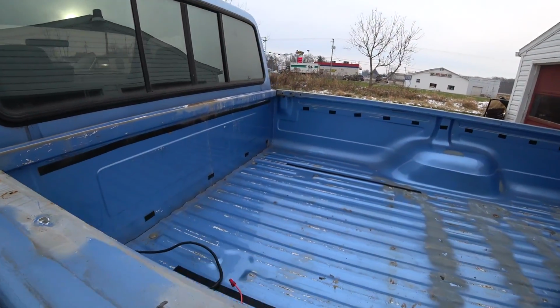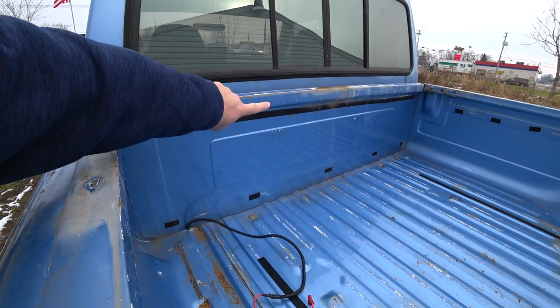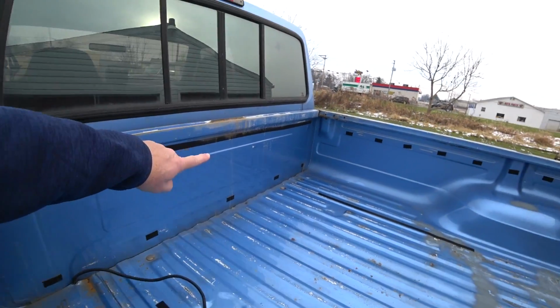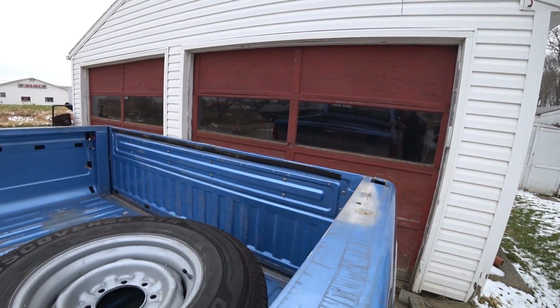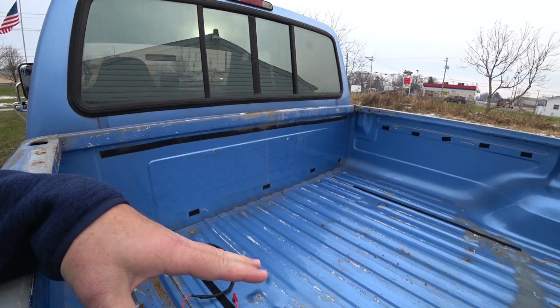You can see what it takes to install a bed rug inside the vehicle. It's just Velcro across the top. You got Velcro that's just a few tabs. There's Velcro all down the side here, and then on the tailgate the same. Velcro there, and other than that, that's all that holds those bed rugs in there. But I'm telling you that they're really held in there.